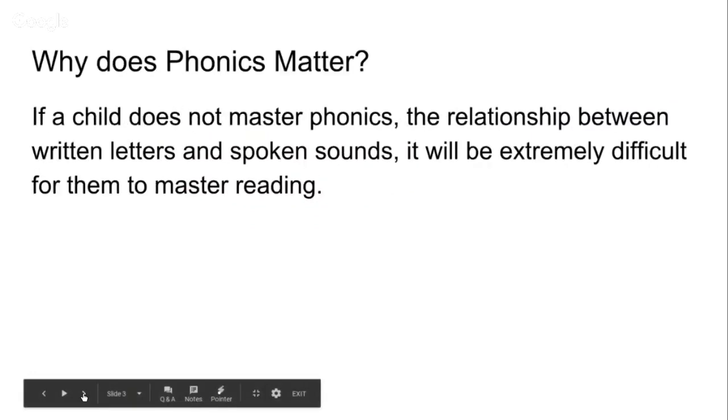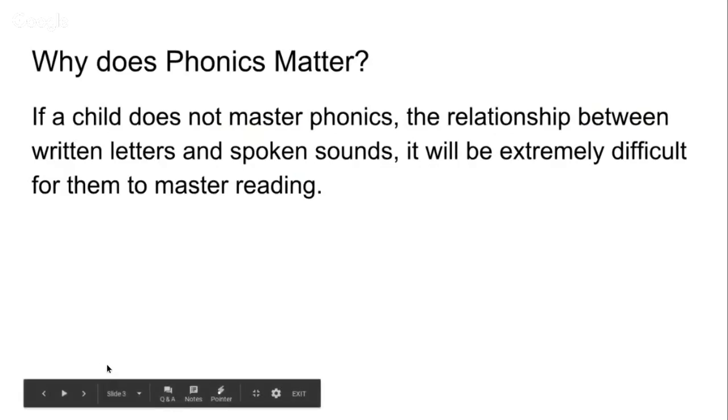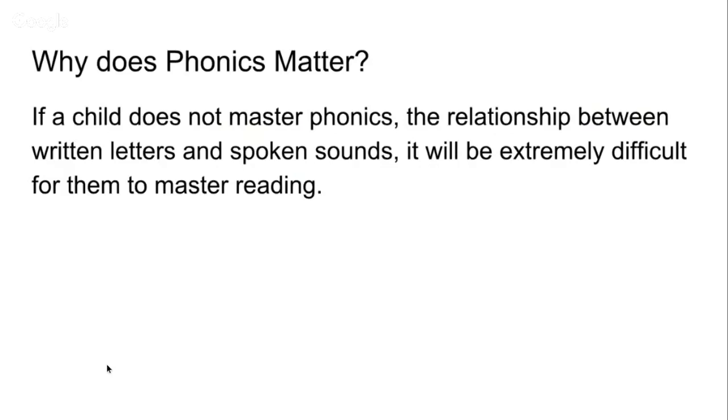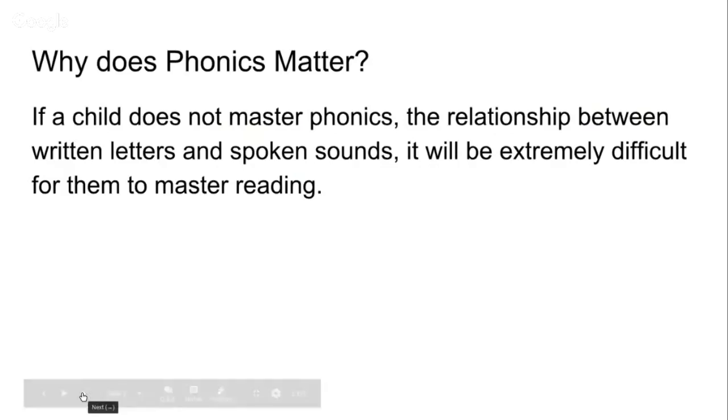Why does phonics matter? In my opinion, phonics is one of the single most important parts of a child learning how to read when you're setting that foundation early. If a child doesn't master phonics, the relationship between written letters and spoken sounds, it will be extremely difficult for them to master reading. So phonics is one of those key pieces that a child needs to master, and preferably they need to master it early. That's why I'm a big advocate for early childhood literacy.